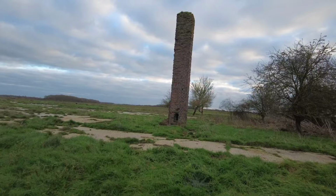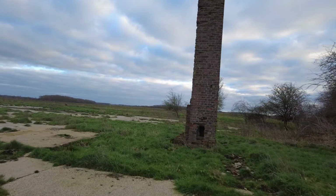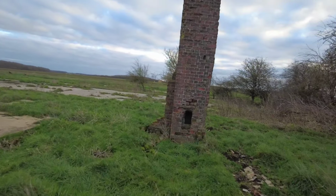I'm not sure what this is. It looks a bit like a chimney stack or something like that, but if anybody knows, please let me know in the comments.